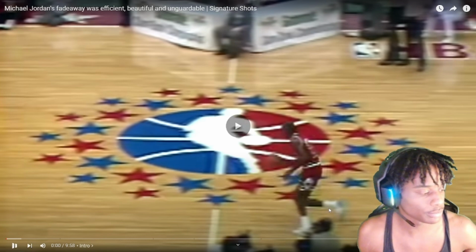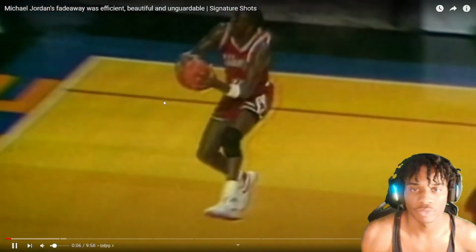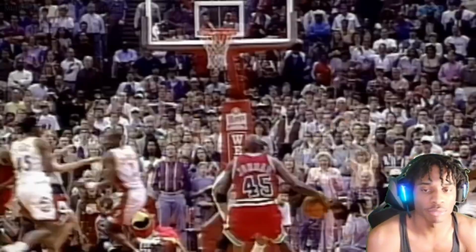Let's get it. Michael Jordan became a global superstar largely because no one could fly quite like Air Jordan. But his most clutch baskets came much further from the rim. And his signature shots all came when fading away from demoralized defenders.